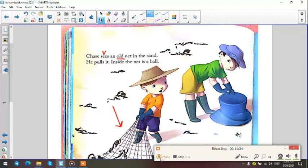Help me, says She's. She's and she pull the net. This is She's and she. Okay, they pull the net. We said before, pull is a verb. Inside the net is a jug too. Look at Junior 1. There is what? A jug. Okay. Help us, says Shane. She's, Shane and mom pull the net.